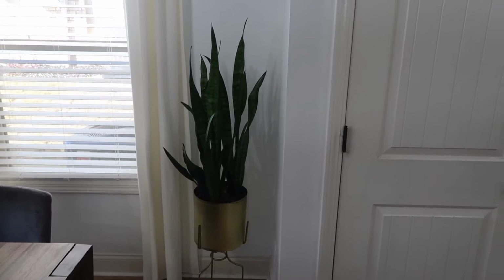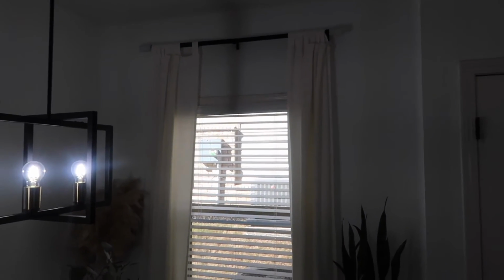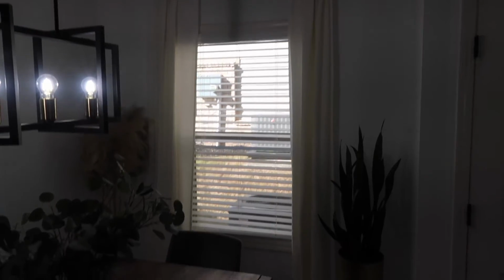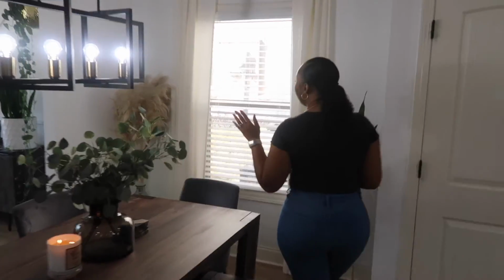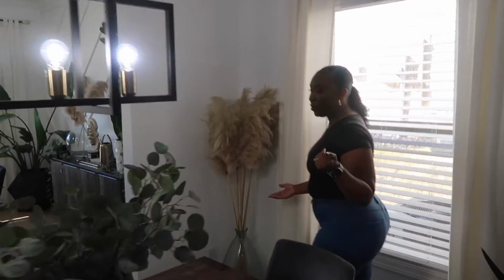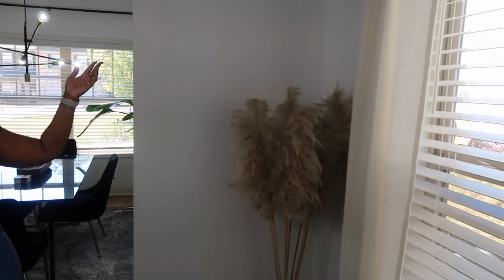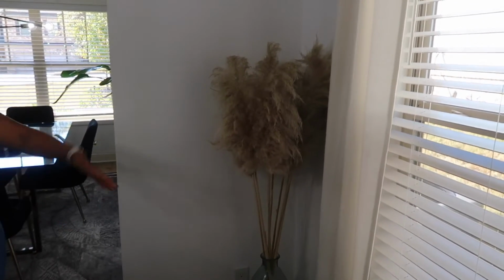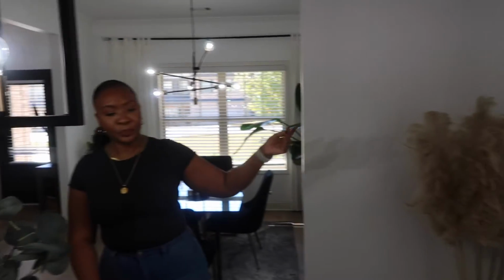The snake plant is real. And again, I have my IKEA curtains up here. And I have these beautiful, like I said, marble finials that I invested in. I went really cheap on the actual curtains itself. We've got some pampas grass here that my husband actually got off the side of the road. People are always looking for pampas grass. We just got them locally here in the city that we live in Georgia.